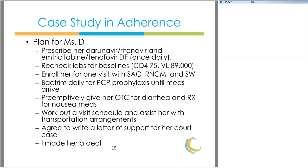We worked out a visit schedule to assist her and assisted her with some transportation arrangements, and I agreed to write a letter of support for her court case. And then I made her a deal. What I said was that if you could give us a year, if you could really give us 6 months to a year, I could guarantee her that she would be feeling better physically and probably feeling better emotionally, because of a likely positive court case outcome, and also because she was working towards getting sober, that by year's time she would be able to feel stronger and healthier, both physically and mentally. I was pretty sure about the physically, but less sure about the mentally. But I thought that making her a deal was the way to move forward in this situation.